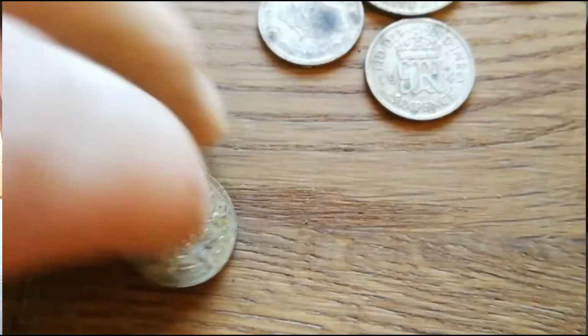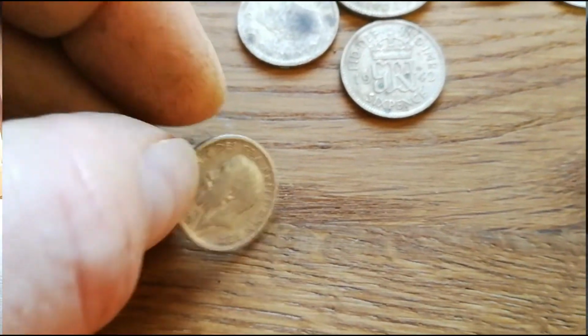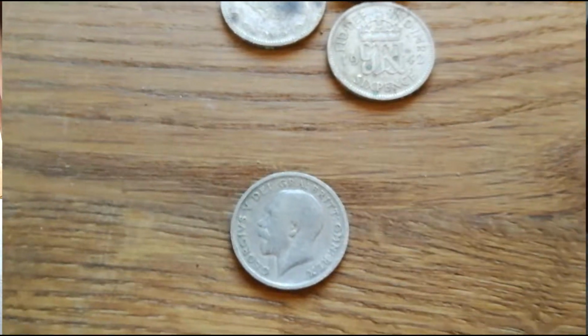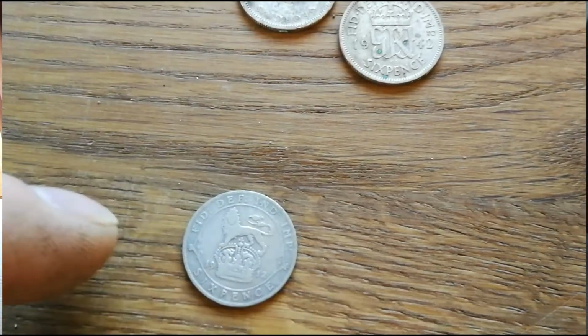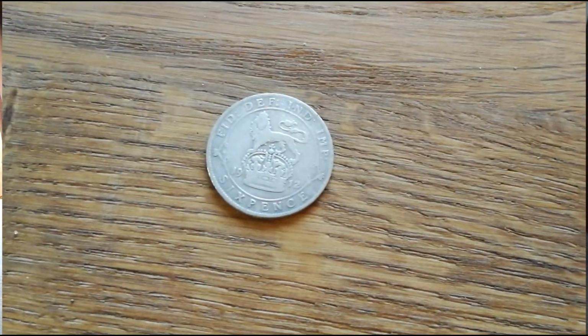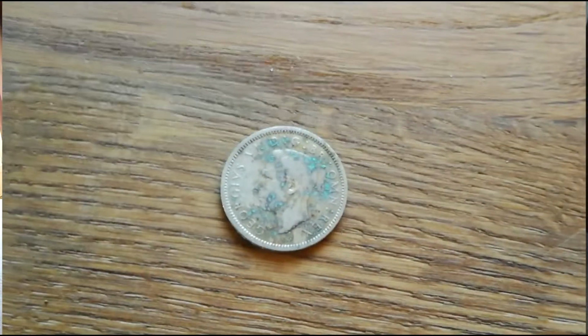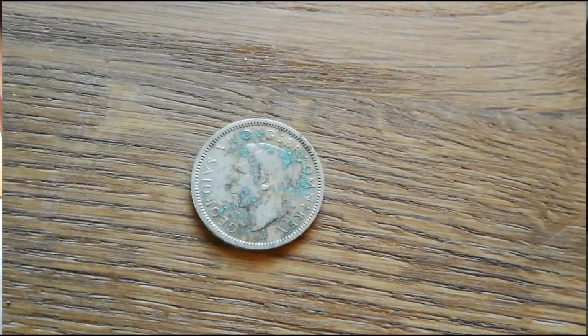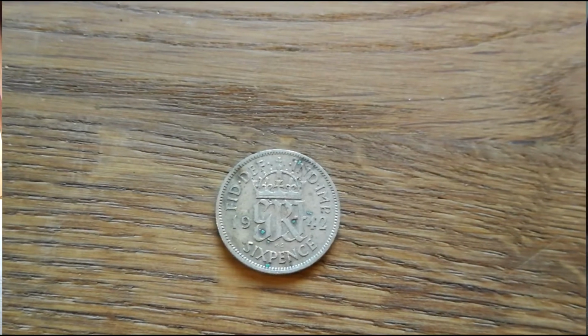Another George V. And that one's 1932. And another George V. And this one is dated 1912. Full silver. Lovely. There's another Georgie. And the peach find. You can see the green on it. It's a 42.